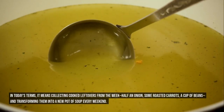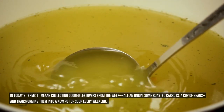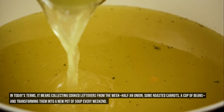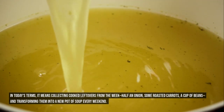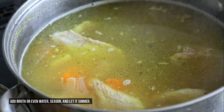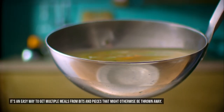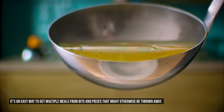In today's terms, it means collecting cooked leftovers from the week, half an onion, some roasted carrots, a cup of beans, and transforming them into a new pot of soup every weekend. Add broth or even water, season, and let it simmer. It's an easy way to get multiple meals from bits and pieces that might otherwise be thrown away.